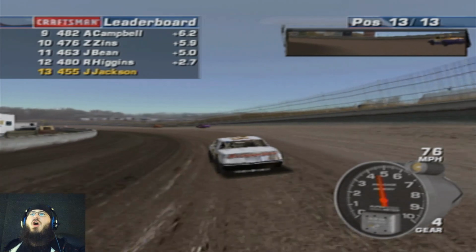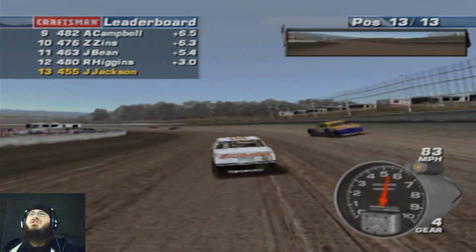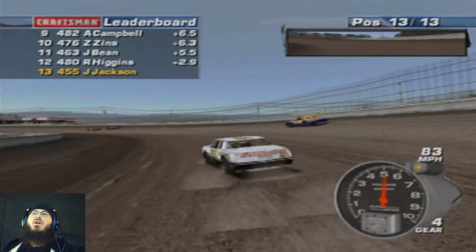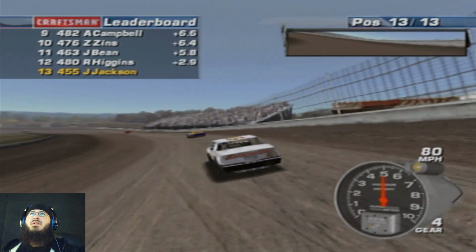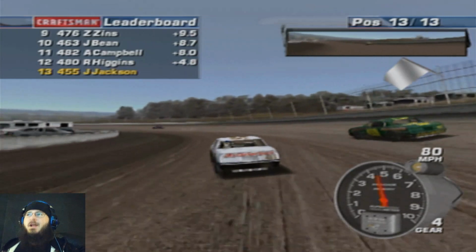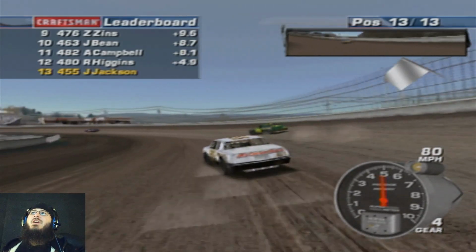I'd like to have caught up with Higgins there, but I would rather not have these leaders just plow into the back of me, which has happened before. And I'm just trying to bring the car home in one piece, so we'll just move it on over. Hey there, nice to see you. How you doing? I'm just cruising around here.